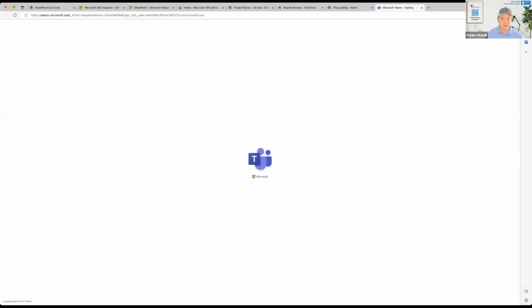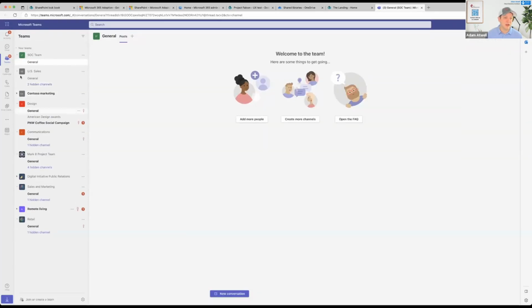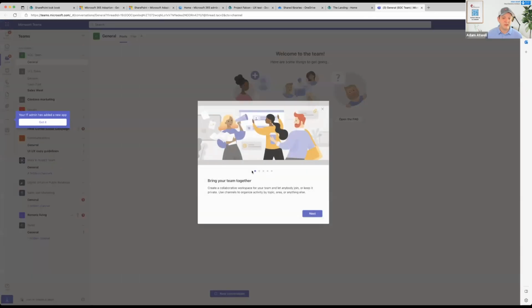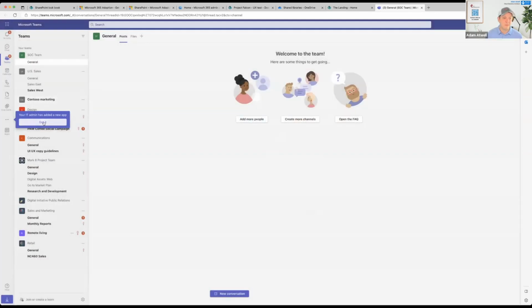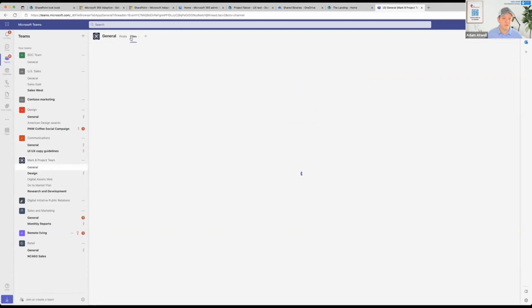So this is just taking a moment to load. There we go. Okay, so you can see here, guys, inside of Teams, I have several different teams that I am a part of, right? And so we talked about, here's the sales team, here's the retail team. So I'm going to go to the Mark 8 project team. I'll click on the Files tab. And up here, it doesn't look like we've added any files.